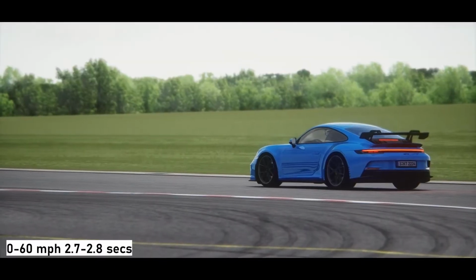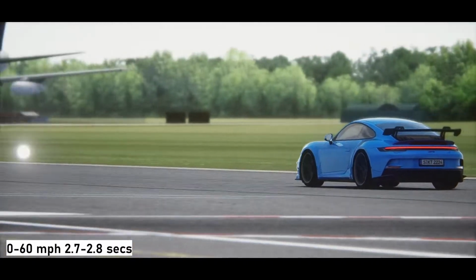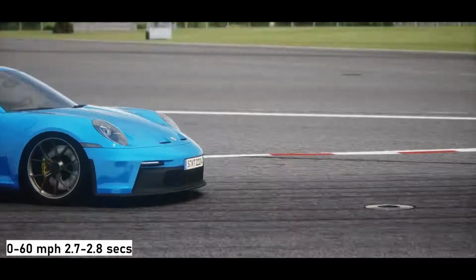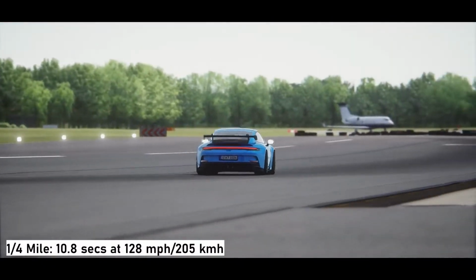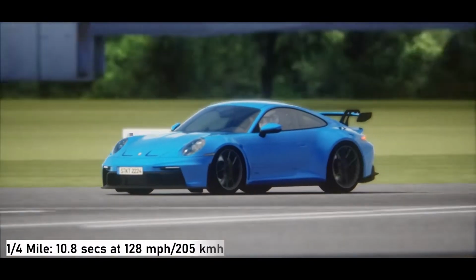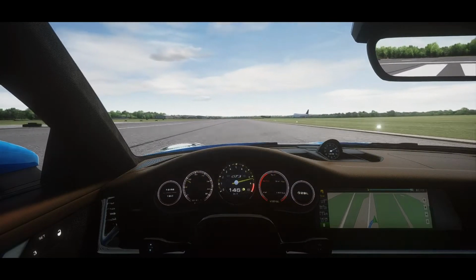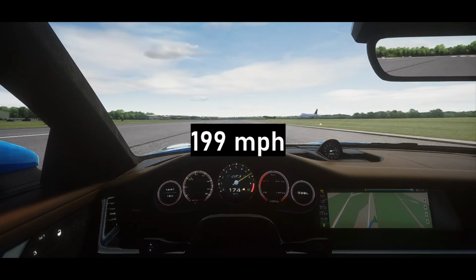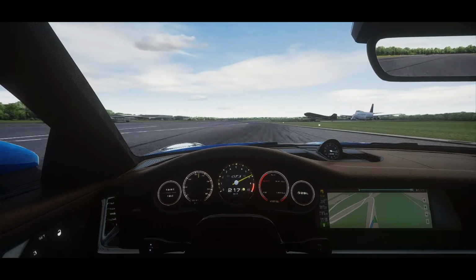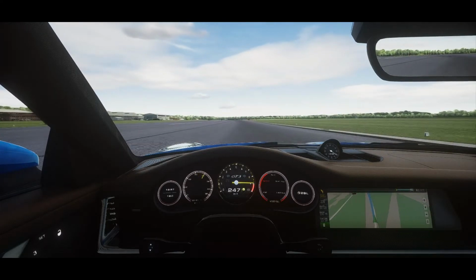The 992 GT3 will accomplish from 0 to 60 mph in 2.7 to 2.8 seconds with the PDK dual clutch transmission according to Motor Trend, and clap a quarter mile in 10.8 seconds at 128 mph and reaches a maximum top speed close to 200 mph, roughly 199 mph. This 992 GT3 car is way quicker than what Porsche claimed, but there is more to it than raw speed.